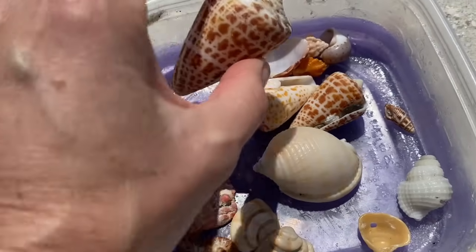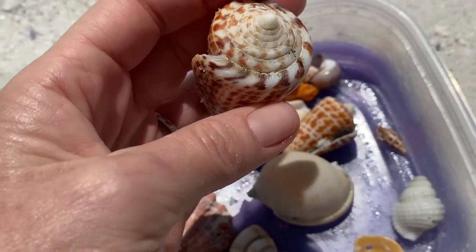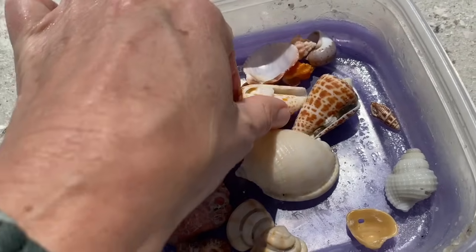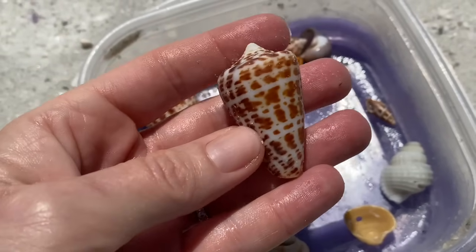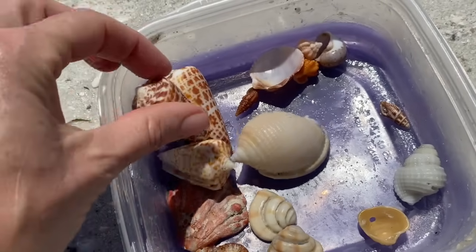And then me, I put the really special ones to the side. I don't normally do this, but that massive alphabet cone, oh, that was fabulous. And then the two others I liked. This one was broken, that I found with that big one. And this one is a really nice alphabet cone too. So I'm very, very happy with those.